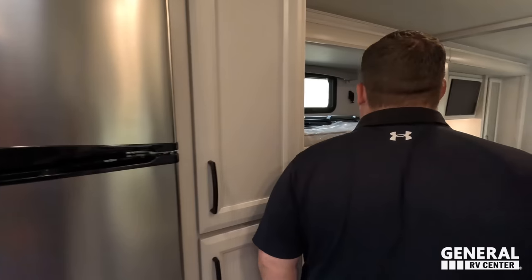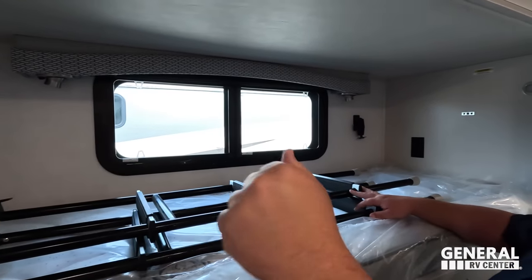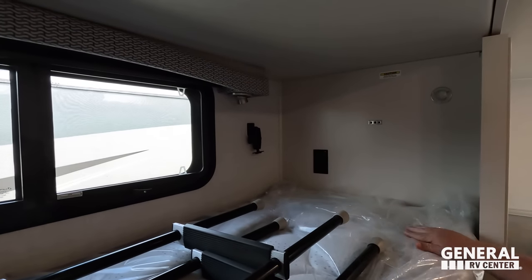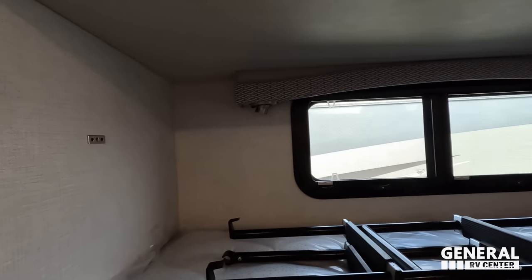Andrea, you ready to see these bunks? I see it. I can't wait to show it. First and foremost, we got the top bunk right here. It does come with a little ladder. There's also a ladder for the bunk over the cab here. Really nice power. Top bunk only holds 200 pounds. You got a window with a nice valance and everything.